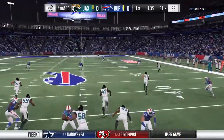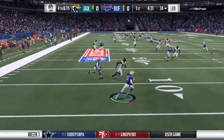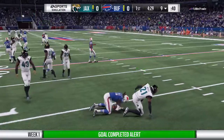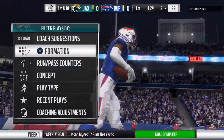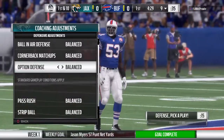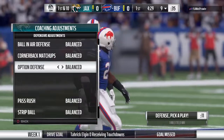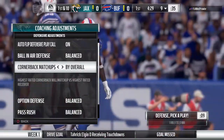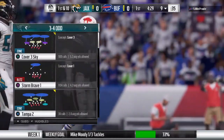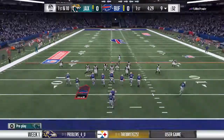And he gets this away, and look at this. This is a good one. And he'll take this in at the 1-yard line. 62 yards on the punt that time. Wow. And the Bills will be backed up to start the drive. They'll have it 1st and 10. And not great starting field position here for the offense.